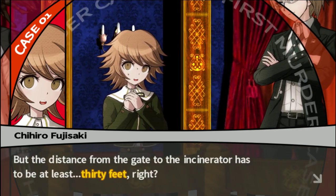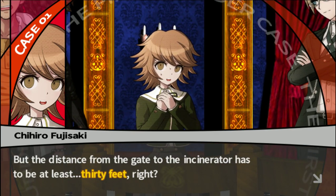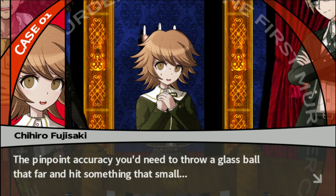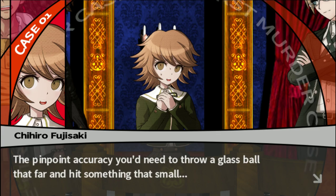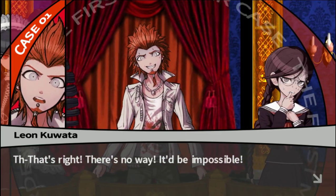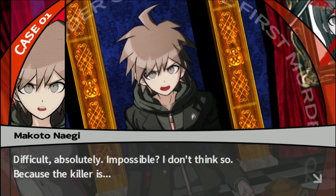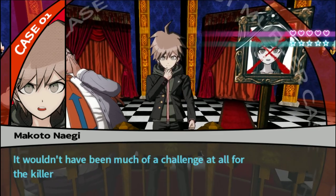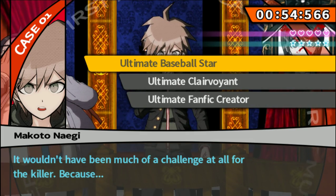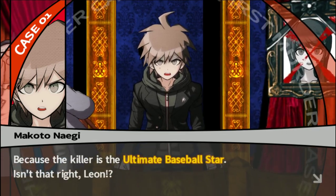But the distance from the gate to the incinerator has to be at least 30 feet, right? Exactly. The pinpoint accuracy you'd need to throw a glass ball that far and hit something that small. Not impossible if you're the ultimate baseball star. Could someone really do that? That's right! There's no way! It'd be impossible! Difficult, absolutely. Impossible? I don't think so. It wouldn't have been much of a challenge at all for the killer because... I got it! Because the killer is the ultimate baseball star.